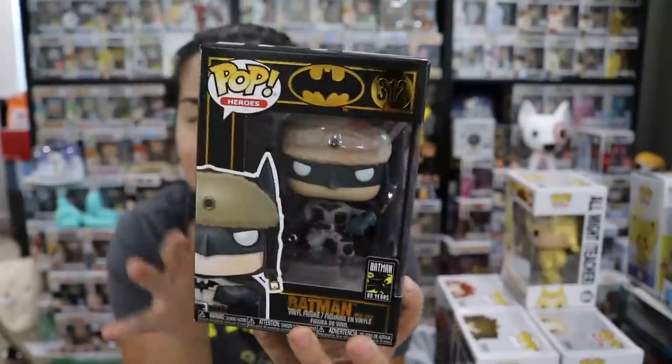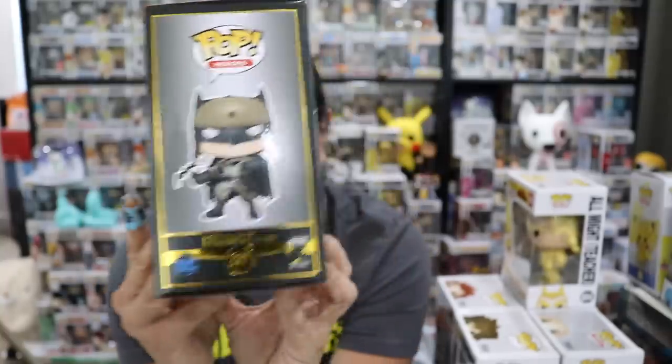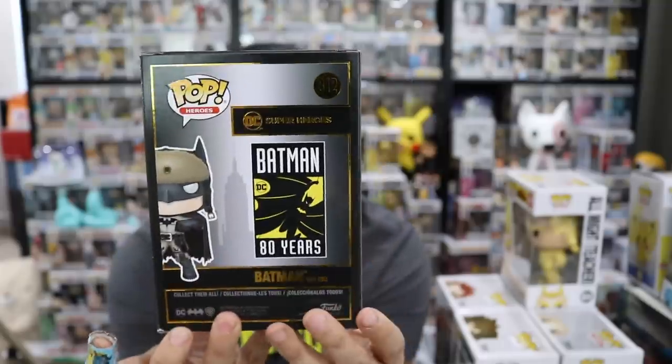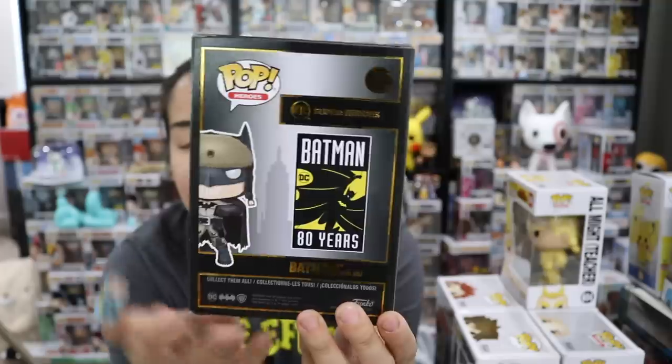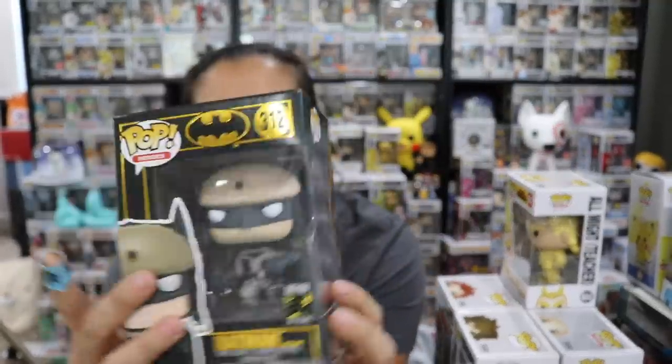I love the black boxes. Like, if I'm being realistic, my favorite thing about these are the black boxes. They're just so different and they stand out in the stores. This is a cool Batman pop, though. Oh, I'm excited. I like his little hat. There is some damage in the corner of the box, but nothing too crazy.